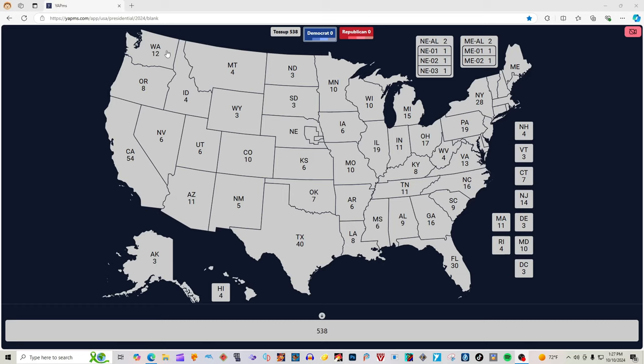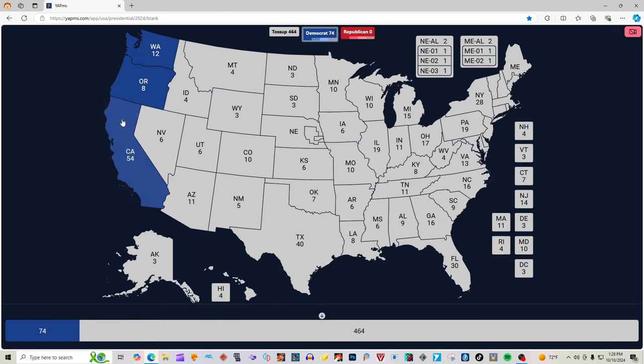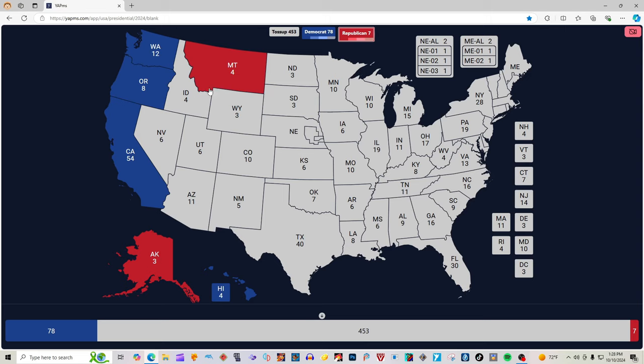Let's begin. Washington State with 12 electoral votes is blue for Kamala Harris. Oregon with 8 electoral votes is blue for Kamala Harris. California with 54 electoral votes is blue for Kamala Harris. Hawaii with 4 electoral votes is blue for Kamala Harris. Alaska with 3 electoral votes is red for Donald J. Trump. Montana with 4 electoral votes is red for Donald J. Trump. Idaho with 4 electoral votes is red for Donald J. Trump. Wyoming with 3 electoral votes is red for Donald J. Trump.